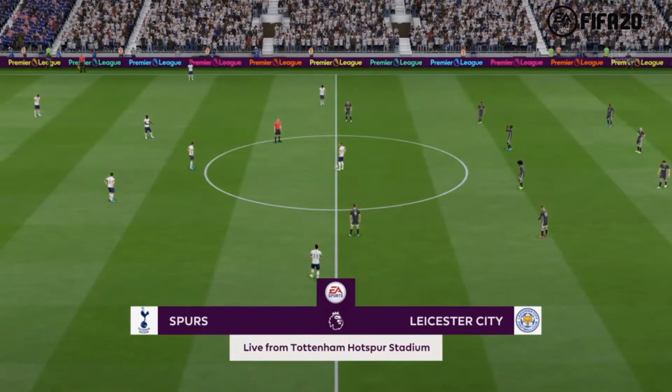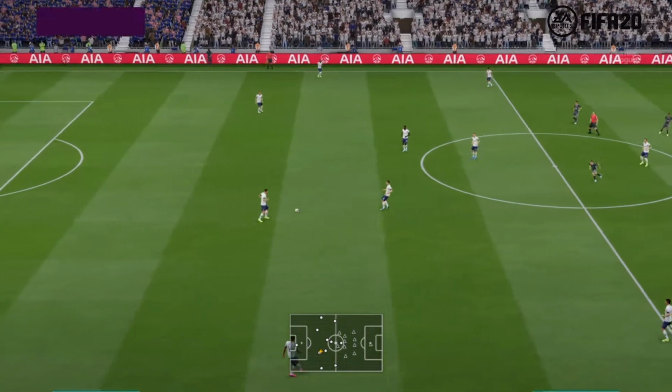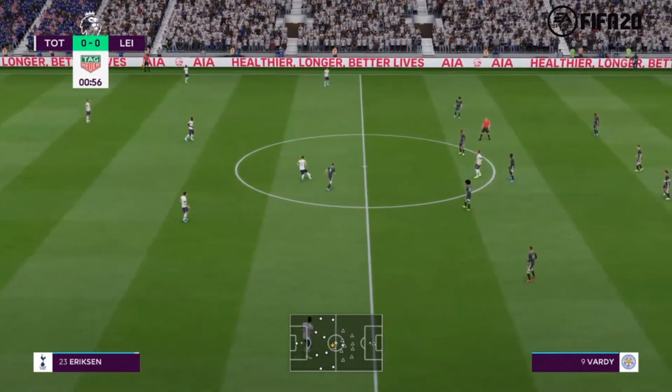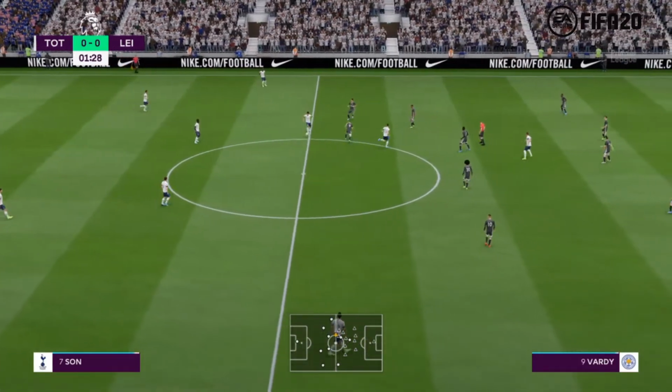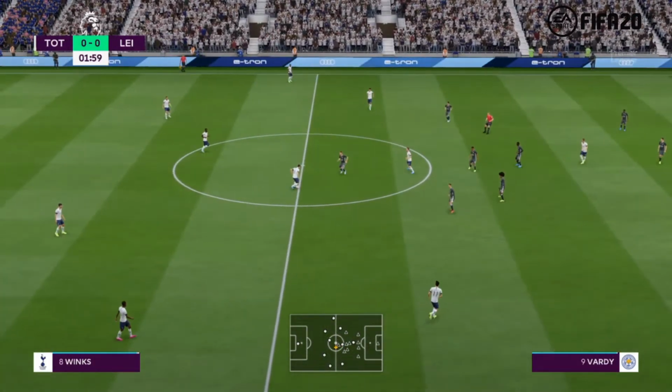Tottenham Hotspur Stadium. Martin Tyler here, Alan Smith is alongside me. We have Premier League action for you coming right up. It's Tottenham Hotspur against Leicester City. Should be a good one. A lot of talk about the tactics these two managers are likely to employ. Beforehand, we'll soon find out.